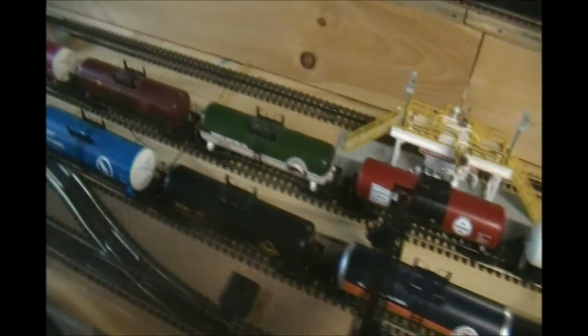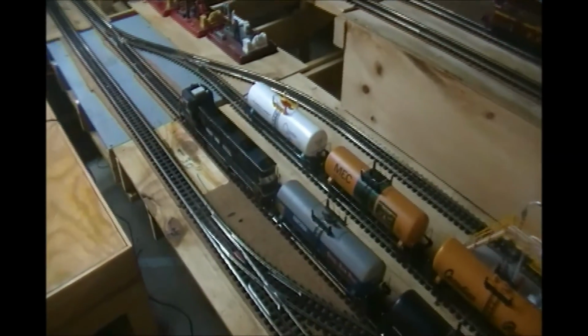So what we'll do now is we'll take a look at what it'll look like switching cars in here. So I got this train here with the Vision Line genset. Let's pull it into this inside track.